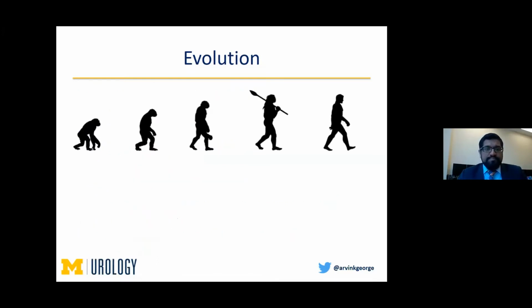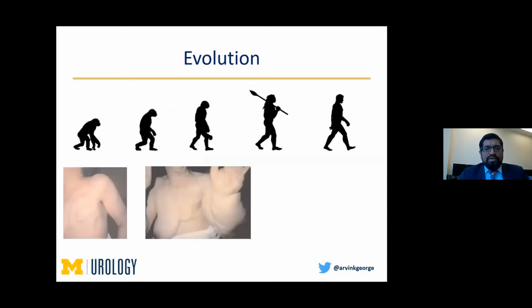So with any novel treatment, it's essentially an evolution. If we take, for example, mastectomy, the Halsted radical mastectomy included removal of all breast tissue, removal of the pectoralis major and minor, and resection of the serratus muscles, and had pretty significant side effects. It was a disfiguring procedure.